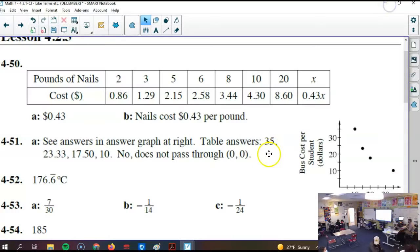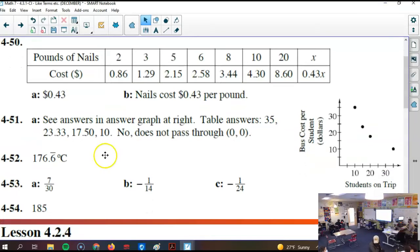Let's go back to the answer key then. So they kept the repeating decimal. You can round if you want. It's an oven. I doubt you're going to set it to 0.6 repeating degrees. I just really don't think your oven's going to have that setting. So you'd probably type in 177.